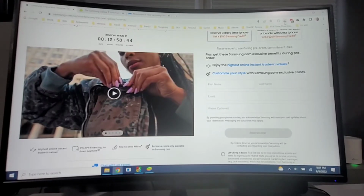If you didn't know already, Samsung is pressed to talk about their new iterations of their fold phones, the Galaxy Fold 4 and the Galaxy Flip 4. They're going to be announcing them tomorrow at 11 a.m. Eastern Time. Now, usually when Samsung releases a new phone, they offer some perks for those who may want to reserve the phone later down the line.